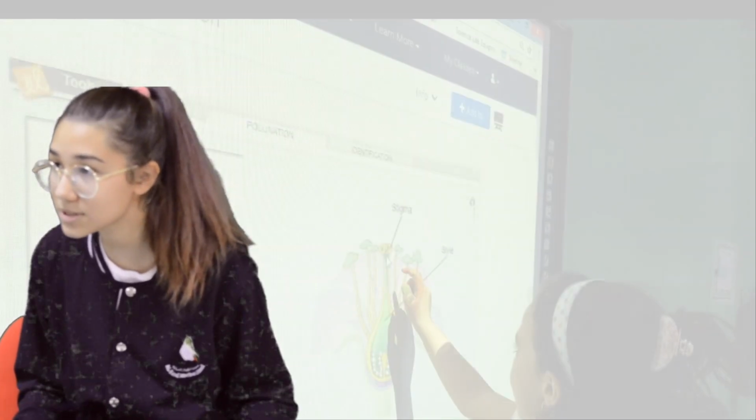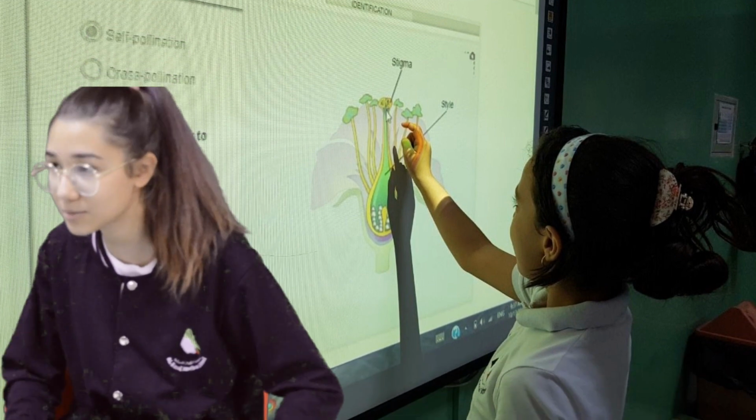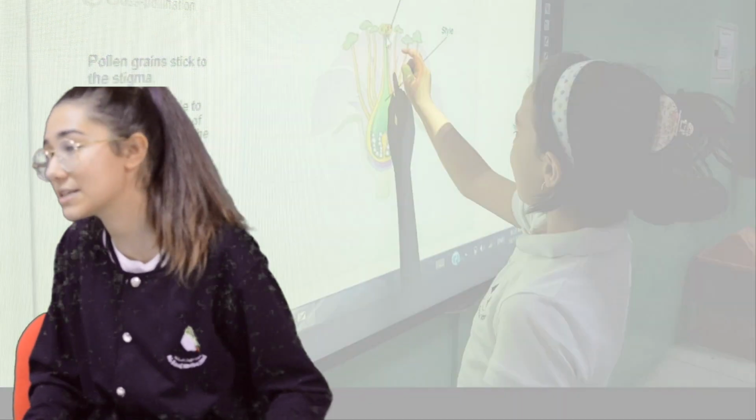We used Gizmos in chemistry class yesterday. It was so easy to solve problems that we couldn't do in a practical lab. It was such a fantastic simulated lab.